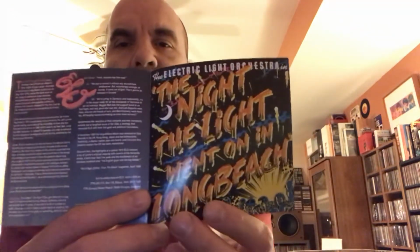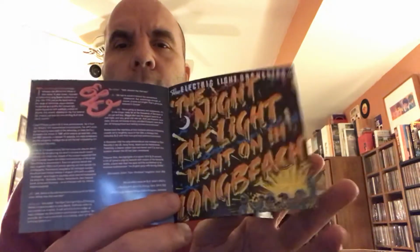The inside of the booklet will not come out easily. As much as I prefer jewel cases, this is actually the cover, I believe, that was on the vinyl right here, and this has got some liner notes. This is the gatefold, was part of the original album, and then other notes.